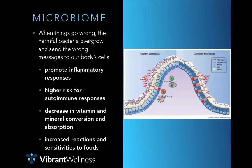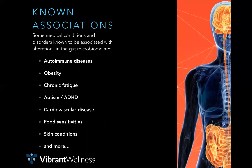So what happens when things go wrong? When harmful bacteria become too numerous compared to beneficial bacteria, the wrong chemical messages are sent to the rest of the body. Inflammatory responses increase, and our risk for autoimmune reactions increases as well. We are also more likely to see a decrease in our vitamin and mineral conversion and absorption, leading to nutrient deficiencies. In addition, when the microbiome is not balanced, we are more likely to experience reactions to foods such as sensitivities, intolerances, and even allergies.